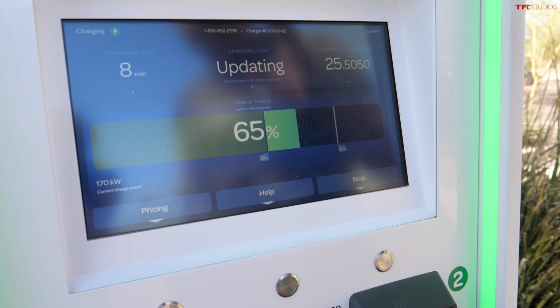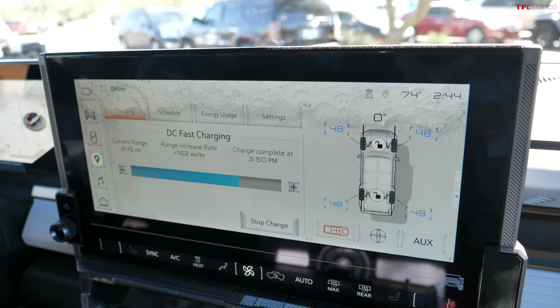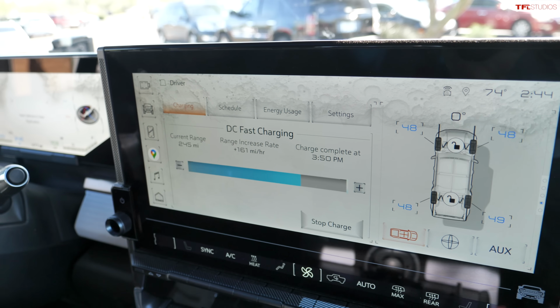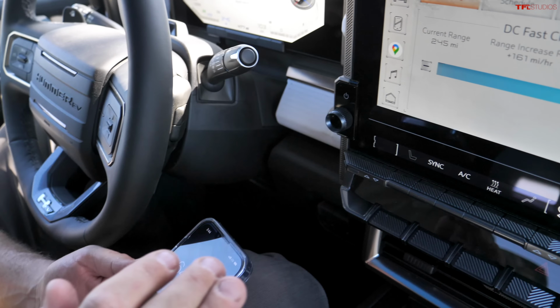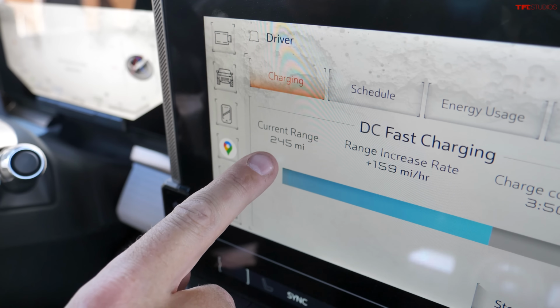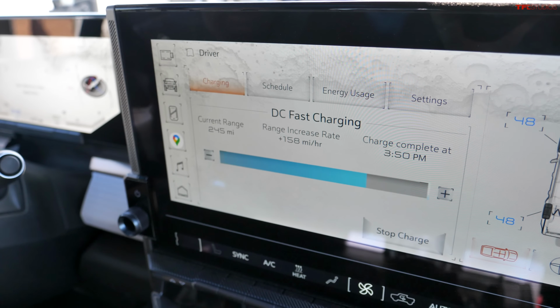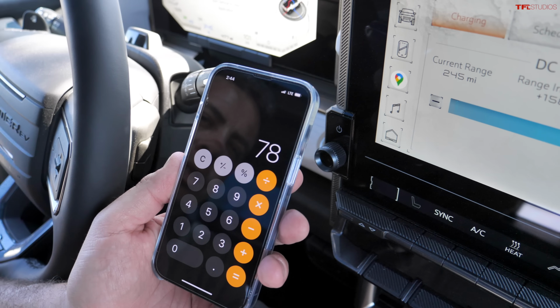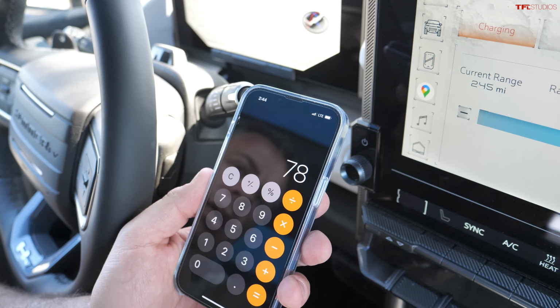Let's see, I want to give it at least 12 minutes and see exactly how much range I can gain. I've been here for about 12 minutes. Let me see how many miles I gained in that time. So right now it says current range 245. So let's see, 245 minus 167. I gained about 78 miles in about 12 to 13 minutes.